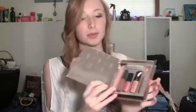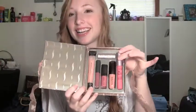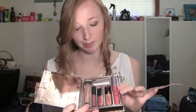Okay, the next thing I got was from my mom, and I wasn't expecting it, and I really, really loved it. It was the Sephora Favorites Give Me Some Lip Sampler. It looks like this, and I'm sure you guys have heard of this before, but this is what the inside looks like. I've already taken one out. It has these 6 products in it so that you can sample different brands and different kinds of lip products.